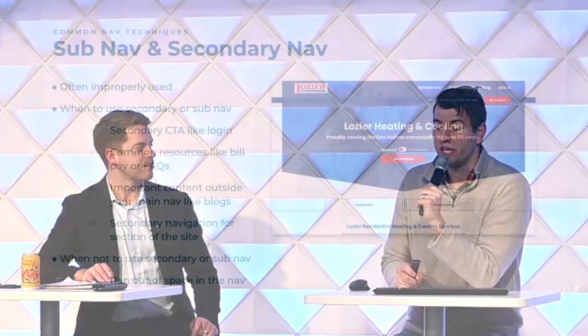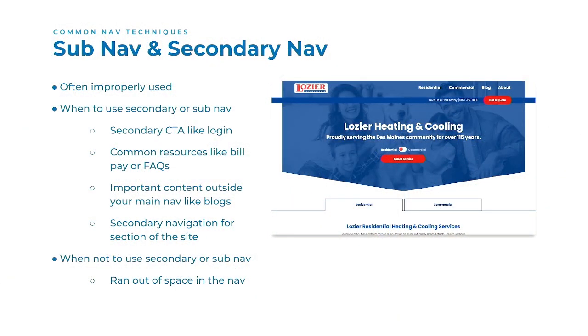All right, and then when not to use a secondary or sub navigation. We ran out of space in the navigation. You will get a no from us. I'm just kidding. We're not that harsh, but at a minimum, we'll ask why. It goes back to if everything's important, nothing's important. Really prioritizing that space because it's something that's going to be shown to everybody.